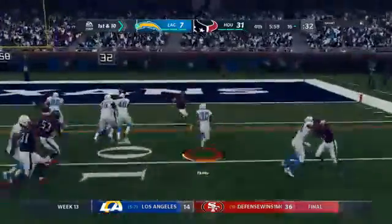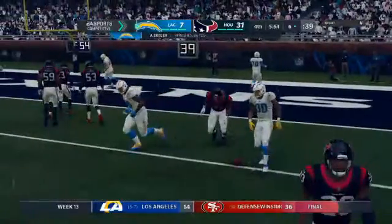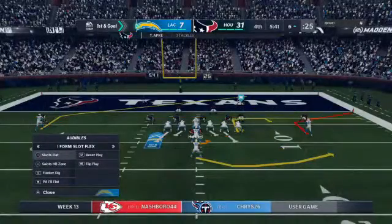Now Eckler. And he will be brought down at about the 6-yard line. Eckler, the ball carrier. They get 10 more there, and I believe that'll be enough for another first down. It will. First and goal at the 6-yard line.